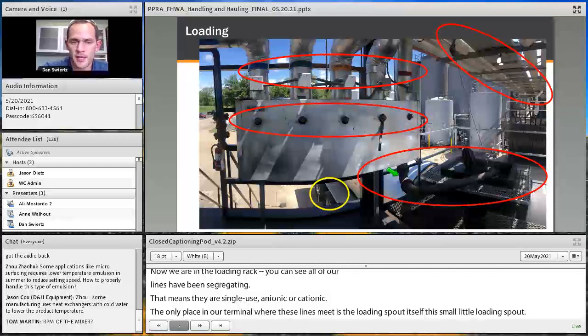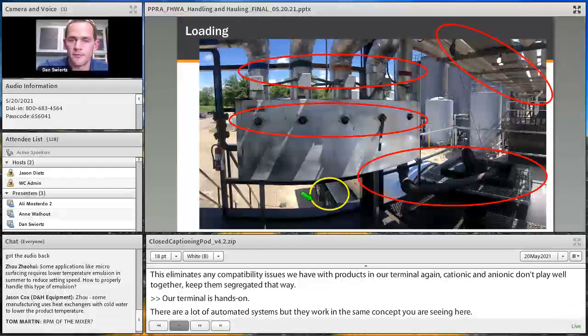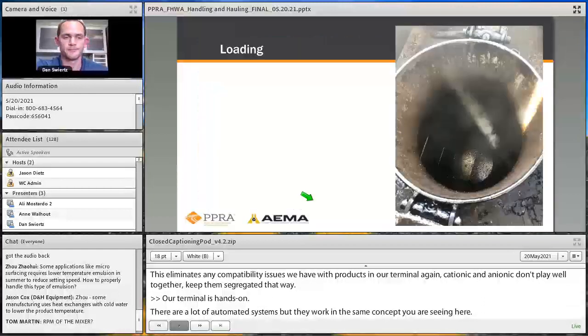So our terminal is pretty hands-on. There are a lot of automated systems out there, but they work on the same concept that you're seeing here. And of course, way down at the bottom, I just want to draw your attention to the tires of this vehicle are chocked, meaning this truck is going nowhere until this tank has been verified full, closed, and sealed. So safety at all times.